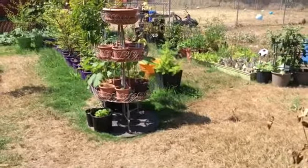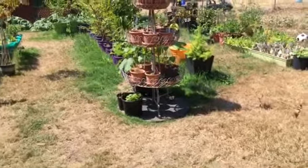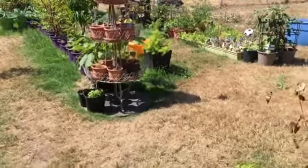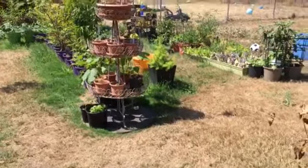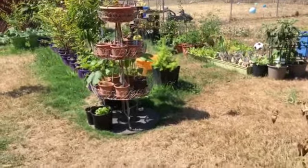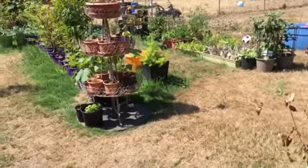So you guys, again, I stress to you, grow where you can, homestead right where you are. Even if you're in an apartment, you guys, don't let things keep you from starting practicing homesteading skills.